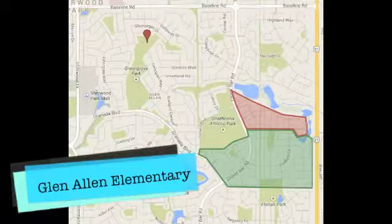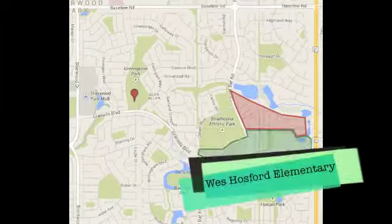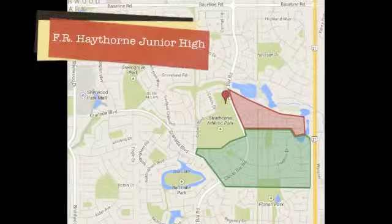When it comes to schooling, there is a bit of a separation between Foxhaven and Foxboro. For elementary school, those in Foxhaven, or the red portion of the map, go to Glen Allen Elementary School, whereas those in Foxboro, or the green portion of the map, go to West Hosford Elementary School. For junior high, the two neighborhoods do go to school together.